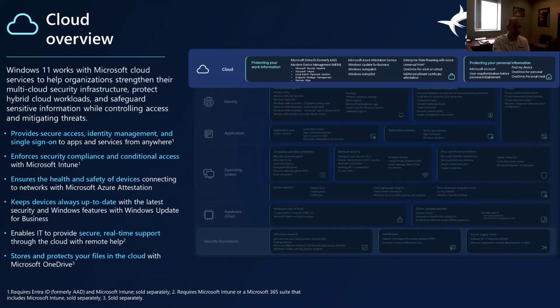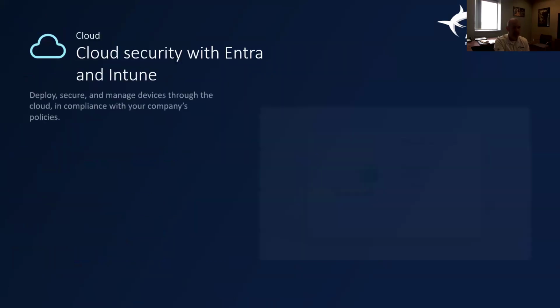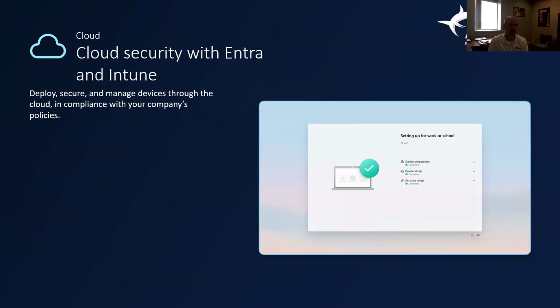So this is where we'll start talking about the security with Entra and Intune. We can deploy, secure, and manage devices through the cloud and create those compliance policies for the devices. This used to be called Azure Active Directory. So if you have been out on the internet trying to look for information on this, it's all been renamed to Entra. But a lot of the same things apply. So if you do go out there and find material on Azure Active Directory, it should still apply.